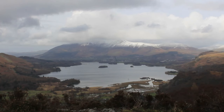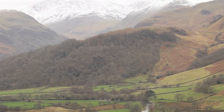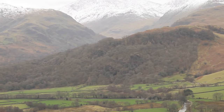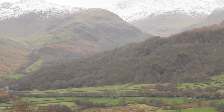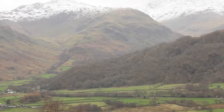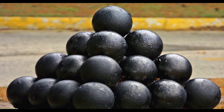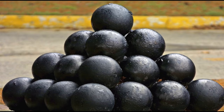The Keswick area has been associated with graphite, that's the lead in the pencil, since the 16th century, when an enormous deposit was discovered on the approach to Grey Knotts close to Seathwaite in the nearby Borrowdale Valley. The graphite was used to line moulds for cannonballs, resulting in rounder, smoother balls that could be fired further.